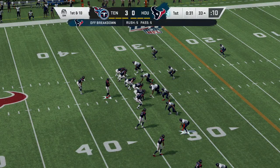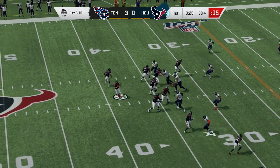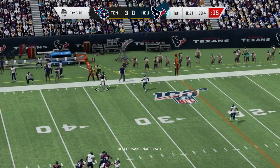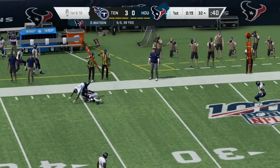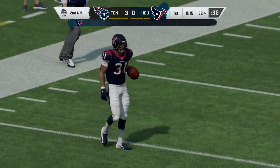Now on the heels of that run by Johnson, here's another 1st and 10. A shotgun snap for Watson. Johnson's got it, complete. It'll be a pickup of only a yard, and it'll be 2nd down.